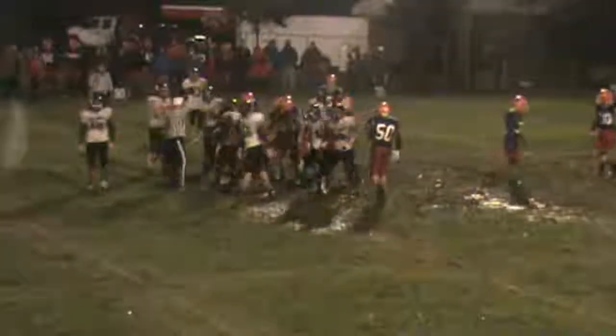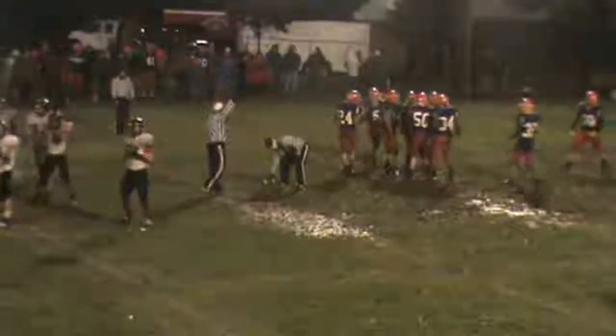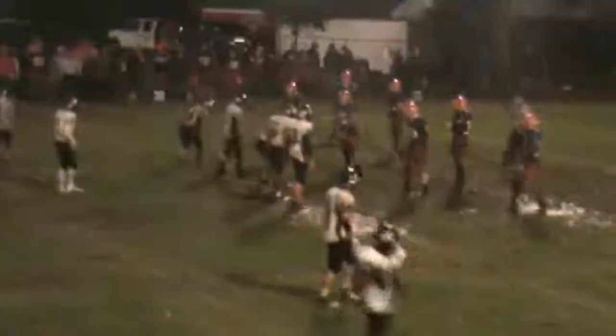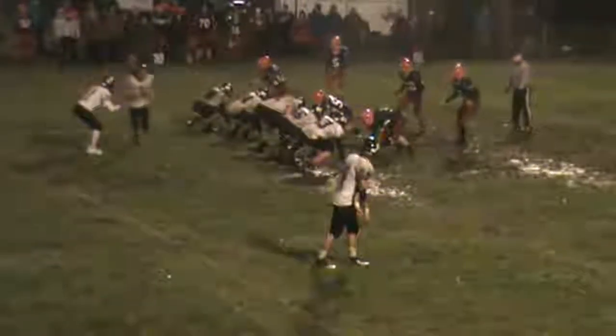Fourth and three, actually, for the Blackhawks. And they come up to run it from the Patriot 44. Again, the left wing in motion. Ripped up by Chase Bixler, but he gets to the 40-yard line and picks up a first down. Blackhawks first and 10 from the Patriot 40-yard line.